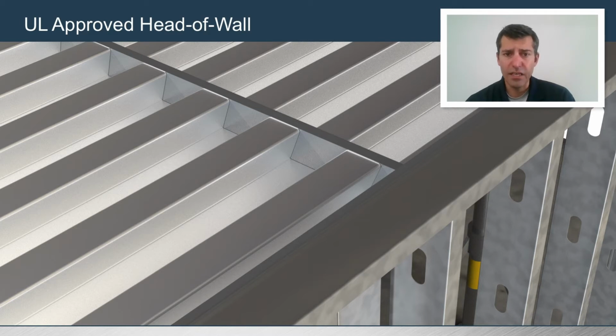By offsetting the dovetails, it creates a UL-rated head of wall, eliminating potential fire transfer at the bearing wall between the units. The concrete cover is continuous. The fire sealant would be required at conditions in which the deck flutes are not staggered, either continuous spans or end-of-wall conditions. Strategies to streamline and address constructability are elaborated upon in the hour-long course.